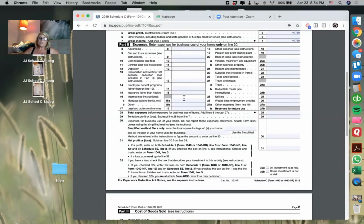Okay, interest. Interest is going to be if you have maybe a credit card that you use exclusively for business that you pay interest on, or somehow maybe you got a small business loan, and on the small business loan you have an interest payment. So anything that you paid interest on debt that's specifically related to the business.